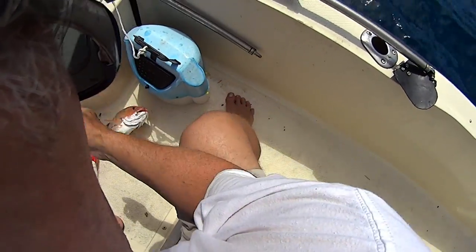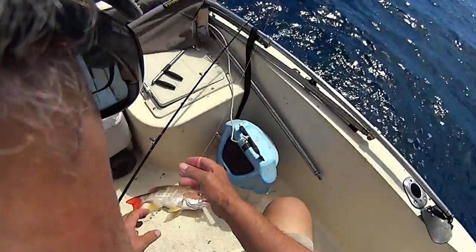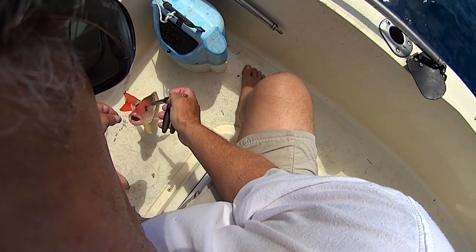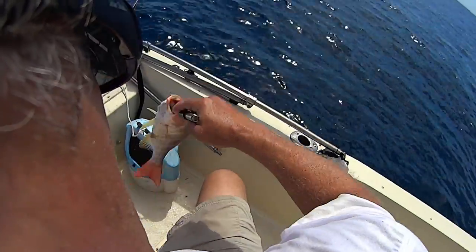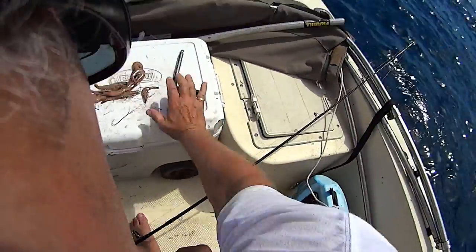But you know what? I got a bunch of lane snappers at the house. I'm going to let him go. I got a bunch of lanes. That's a big one, though. Not interesting. Meat's a little too tender for me. I like a firmer meat. I'll let him go.